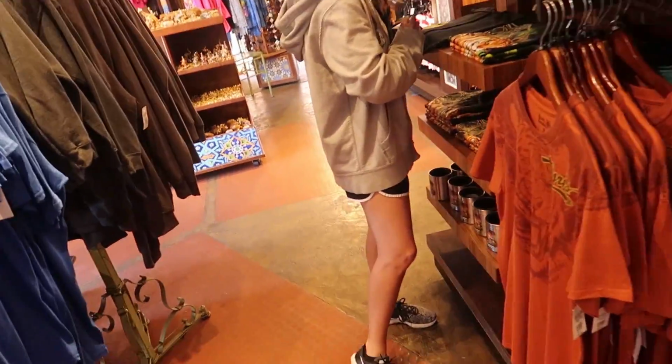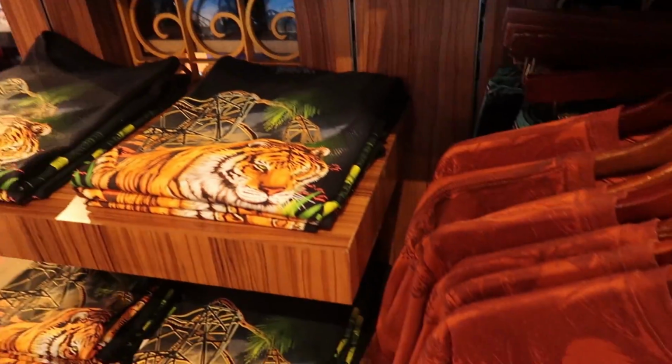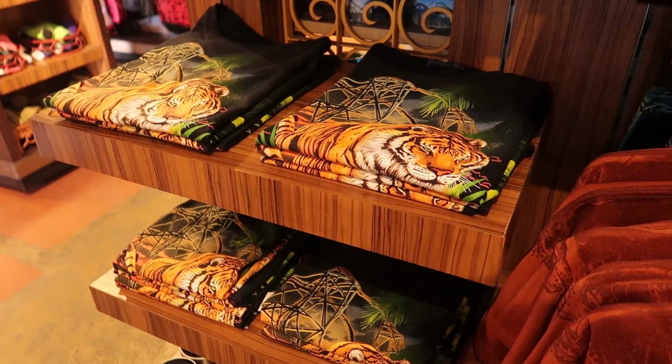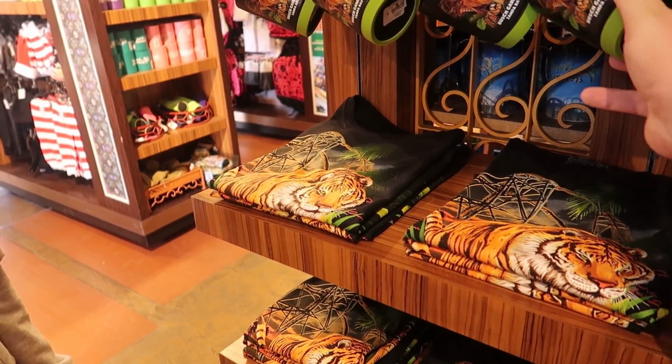Allie's looking at some of the Tigris stuff, and all I could think about is, man, when are they gonna start doing Iron Gwazi stuff? I want the Tigris one. The shirt? Yeah, it was $45. Not bad. I just had ice cream. It's only $6 for ice cream.